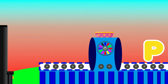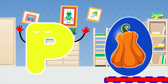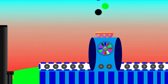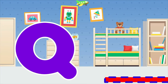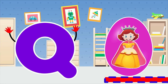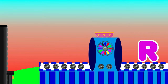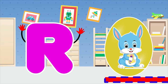Here is an alphabet P. P is for pumpkin. Here is an alphabet Q. Q is for queen. Here is an alphabet R. R is for rabbit.